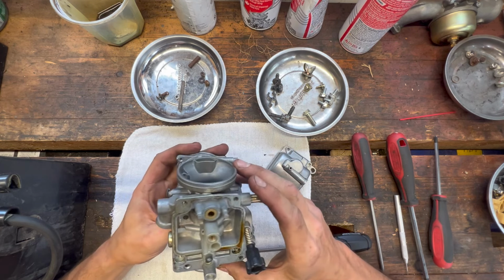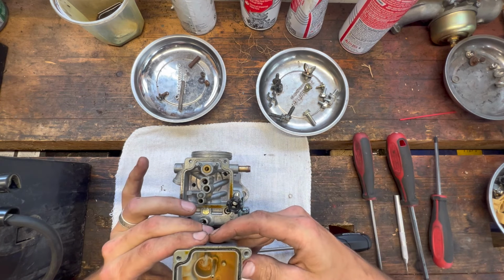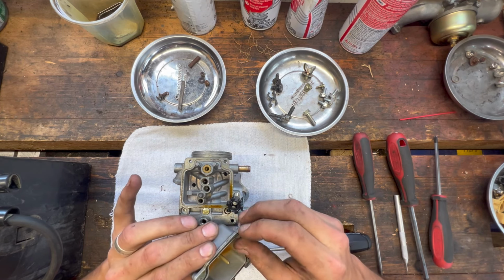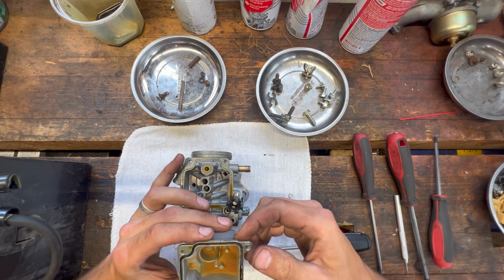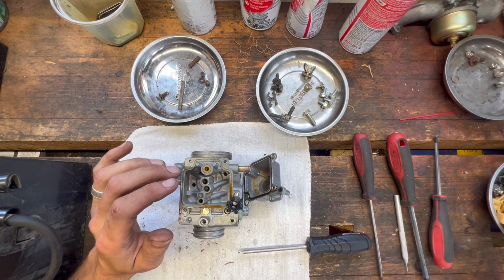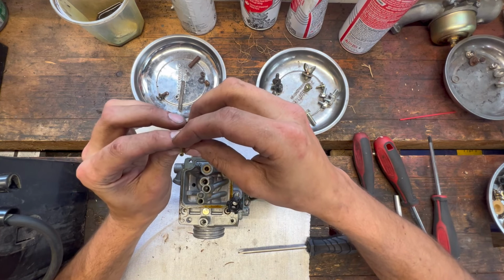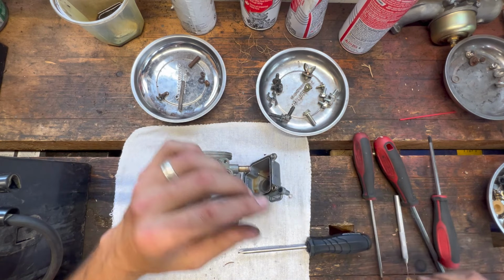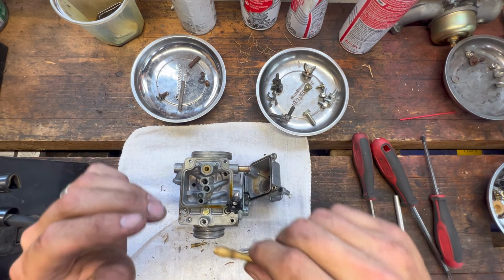I really don't see a whole lot in here that needs attention, which is good and bad. I was kind of hoping that there'd be an obvious thing that I could point to and say, aha, that's why it wasn't running well. But that's not really the case, so I will address these jets. Like I said, this one looks a little restricted. And then I think I'm going to order a new gasket set for the carb.